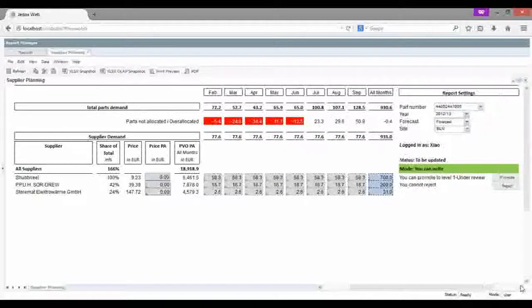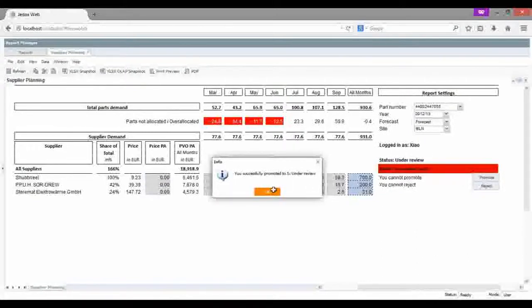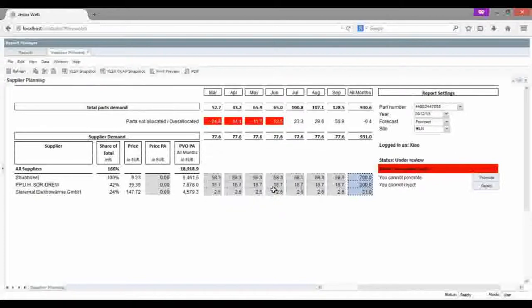I'm done now, so I'm going to say, okay, thank you very much. I'm done. I'm going to say promote. I'm getting a small message saying you successfully promoted. And as you see here, now it's actually switched to red, which means I cannot write anymore. If I click on here now, I can't even click in that field. It's locked. I cannot change this data anymore, which is, like I said, quite crucial because now the people that need to work with this data can rely on the fact that this data is actually correct and it won't change anymore.